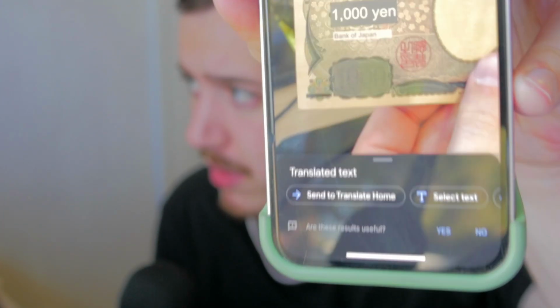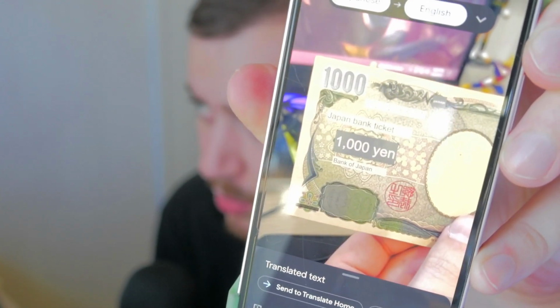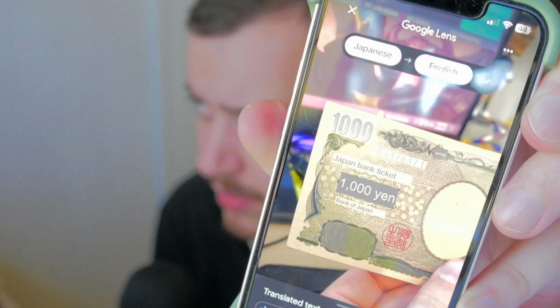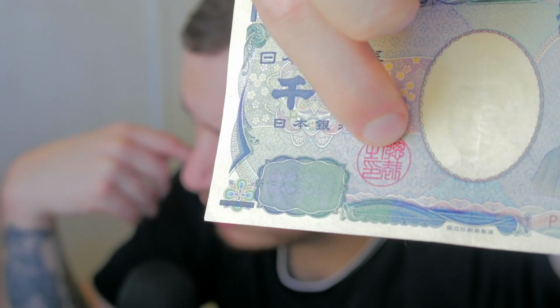Hold on, let me up the brightness. Japan bank ticket, 1,000 yen, Bank of Japan. I'm not sure if that's 100% accurate, but that is what that gives me there. Now, interestingly, it did not translate this little red mark, this stamp or seal or whatever it is. So I'm not sure what that says or what that represents.